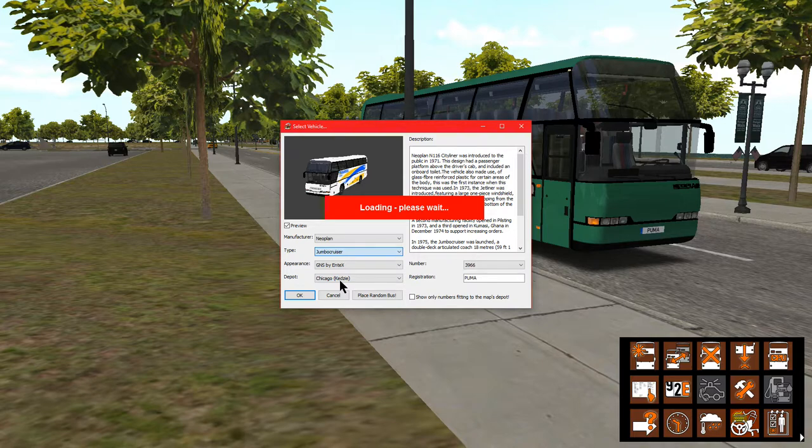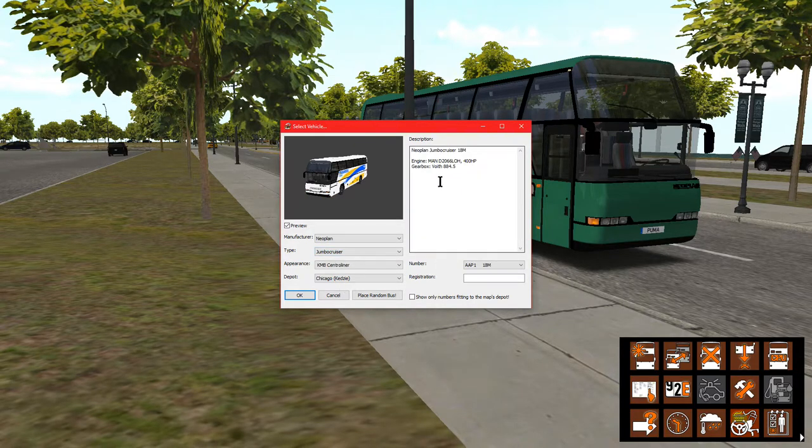Something blue, what is it? Neoplan Space Liner. What's that? Just launched around that blackout. I see heat. Yep, there it is. The Jumbocruiser. 18 meters, so you can get the two. Just a normal version of this.